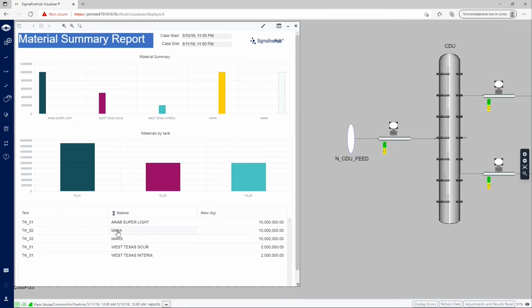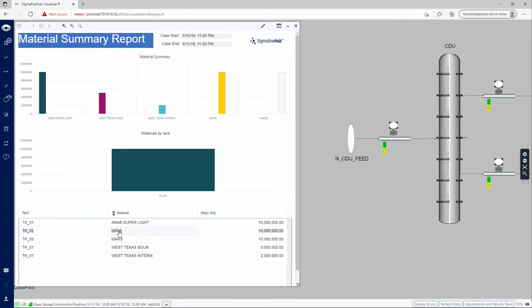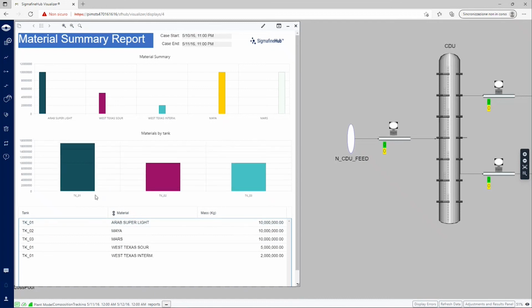And this is an interactive dashboard. As you can see, by clicking here, it gives you the same information in graphical view. So it automatically updates, giving you the data that you want to see. Back to you, Marco.